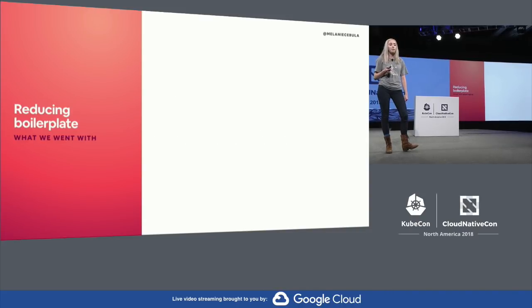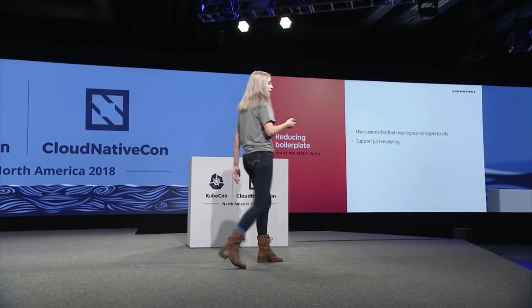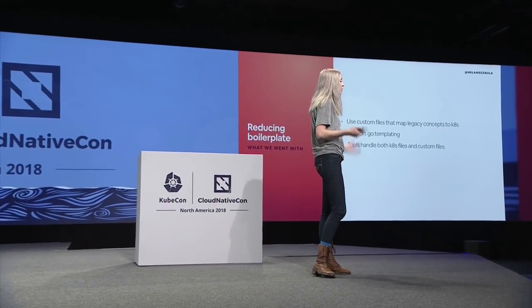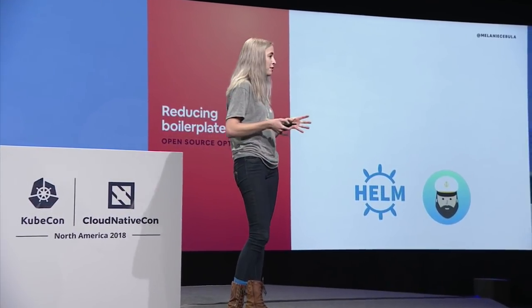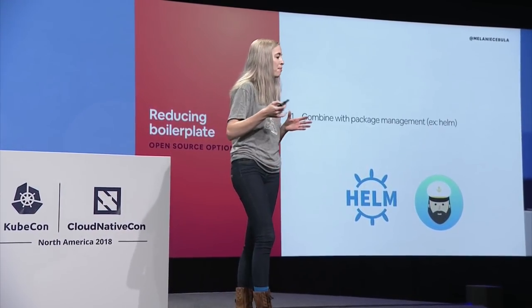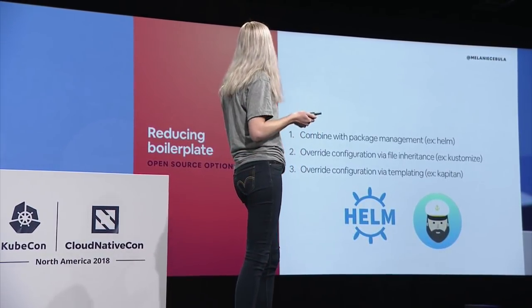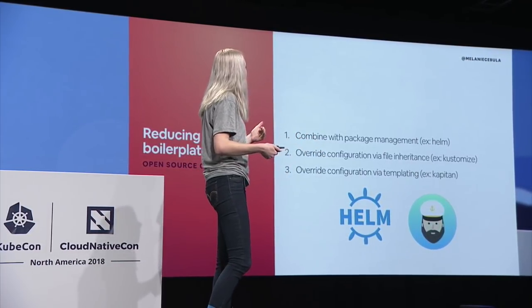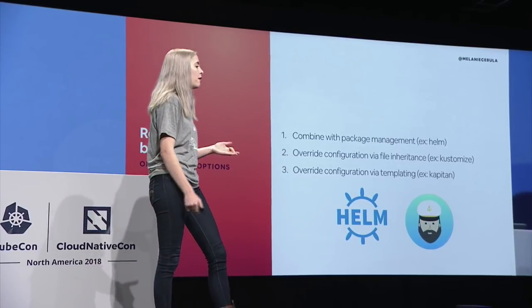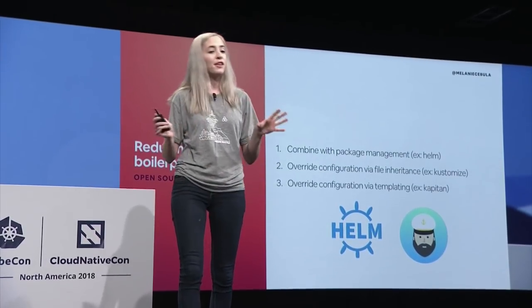The solution we came up with was a bit of a custom solution that mapped Kubernetes concepts to legacy ones. We optionally supported Go templating, and our tools handled both Kubernetes files and the custom files. I just want to point out that this ecosystem is rapidly evolving. There's a bunch of things here: Helm, Kustomize, Kapitan, depending on your requirements, whether you want to combine with package management, or use file inheritance or templating. And even yesterday, Julia's talk about Skyconfig is another option if you want to configure this in your code directly. I'm really excited about this space and excited to see what's coming out of it.